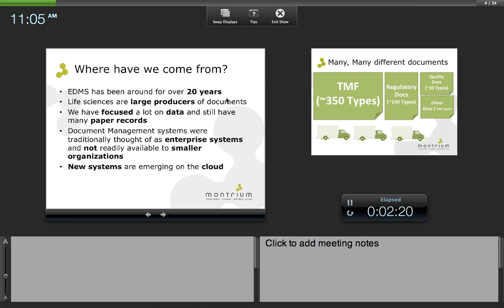Document management systems were traditionally thought of as enterprise systems and not really available to smaller organizations for various different reasons. However, we are now seeing new systems emerge, particularly cloud-based systems, which open up the possibilities to small to medium-sized enterprises, and that's what we'll be talking about today.